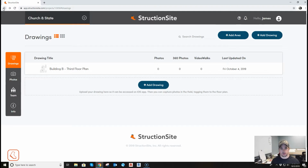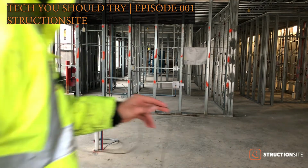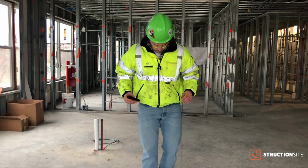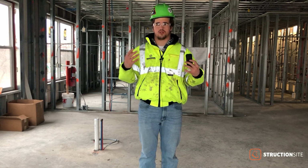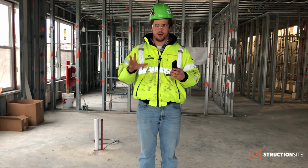So with that being said, we're going to go on out to the field and do a video walk and see what it looks like. This is a 2 apartment building complex here in downtown Cleveland, and we're going to be trying out StructionSite, the new video feature, the video walk feature, which has been out for a while, and I'm really excited to try it out. I've tried it out once before with the Ricoh Theta V. Bad camera to do video walk on.